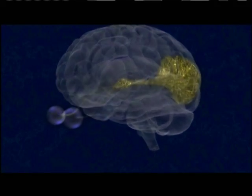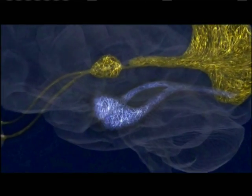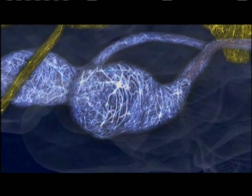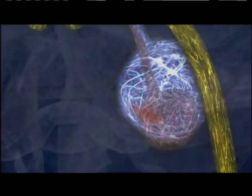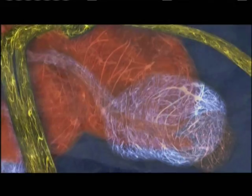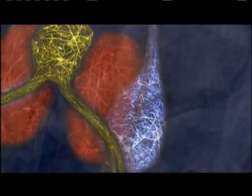Now in the computer-animated brain. Whenever we look at an object or a face, the message reaches the temporal lobes, where it's identified. But then it gets relayed to a structure called the amygdala, which is the gateway to the limbic system that contains the emotional centers of the brain. And it's here that we generate the appropriate emotional response to whatever it is we're looking at.